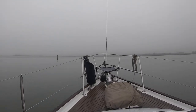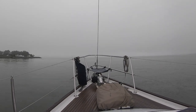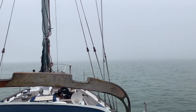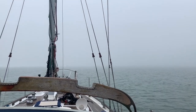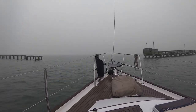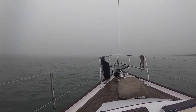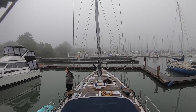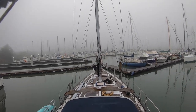Foggy morning out here. Headed to the boatyard. Just barely see Berkeley Pier off in the foggy distance. But we're gonna cut right through it and head over to Berkeley Marine Center. The work is about to begin.